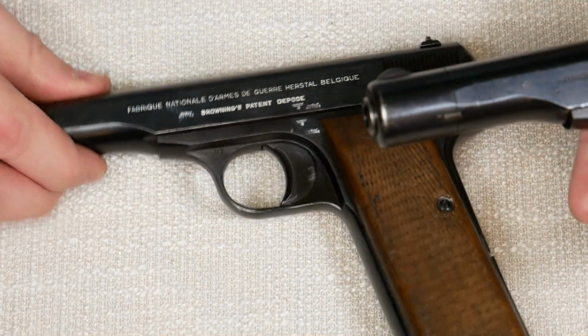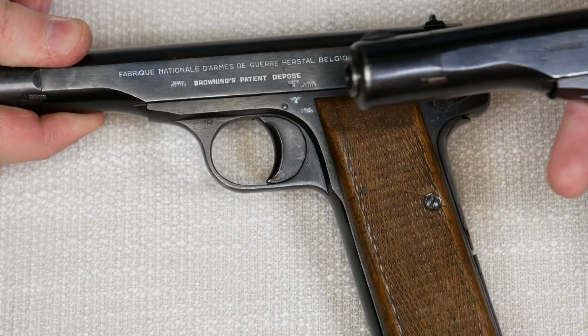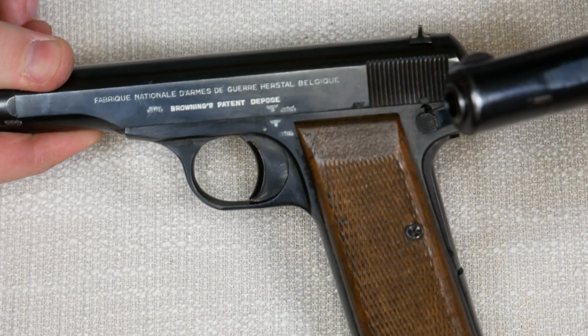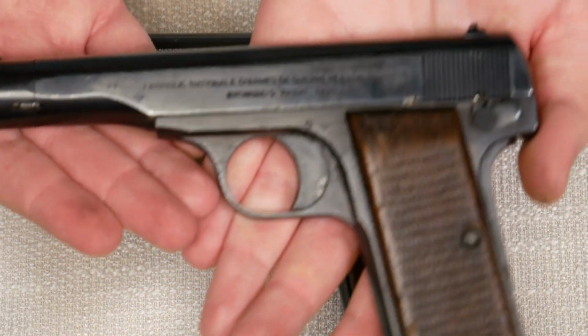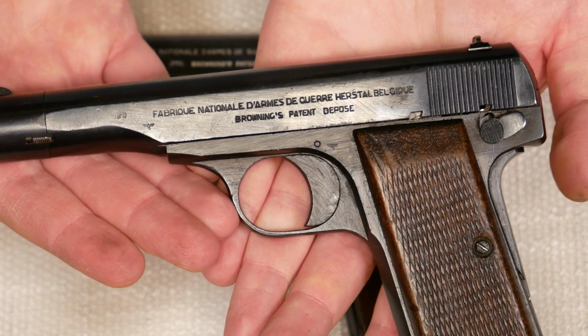It's just personal preference, I guess, as a collector or shooter or whatever. If you want all the lettering to stand out and be easy to read, or if you want the pistols to look exactly like they did.